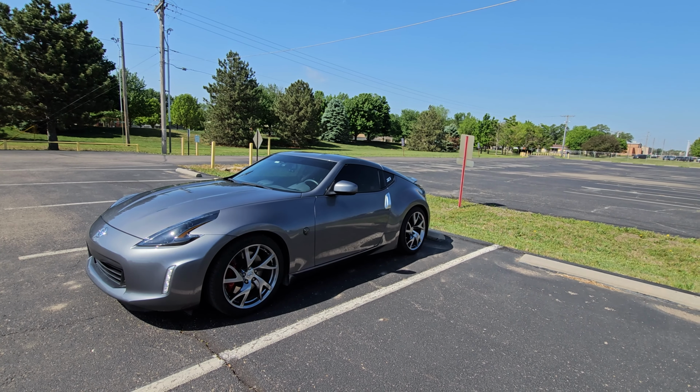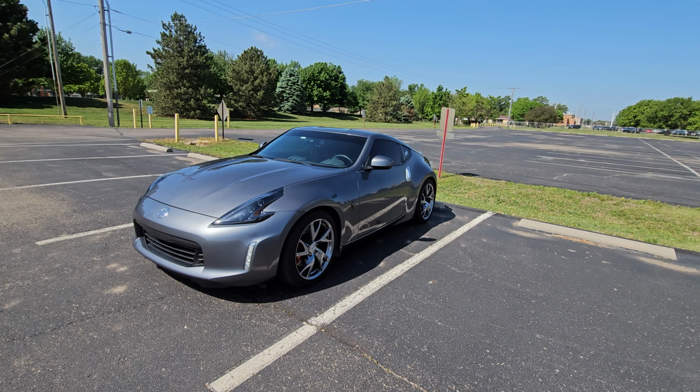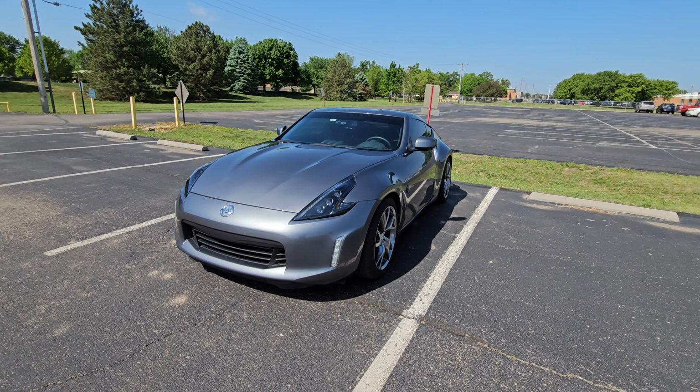The way I've set it up, it looks really nice. Like I said, there are some rock chips here and there on different areas, so it's not perfect, but it's really good for what it is. It drives, it functions, it performs. It's a great car, is what I'm saying. But yeah, this is an overview of my Nissan 370Z.